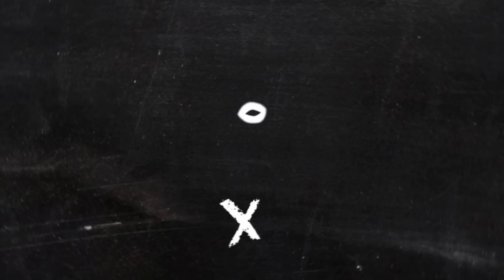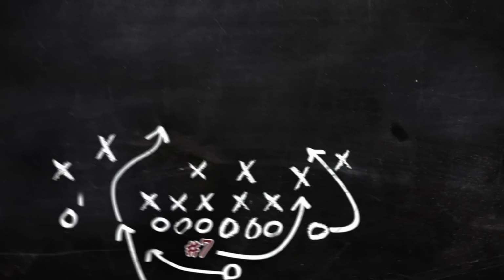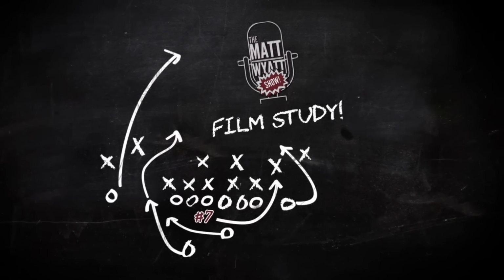Let's get into it. Wyatt gets the ball. Wyatt backs to throw. Wyatt looks. Fires toward the end zone. Pass caught for touchdown by Matthew Butler.